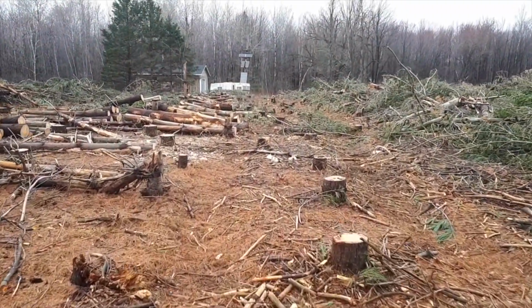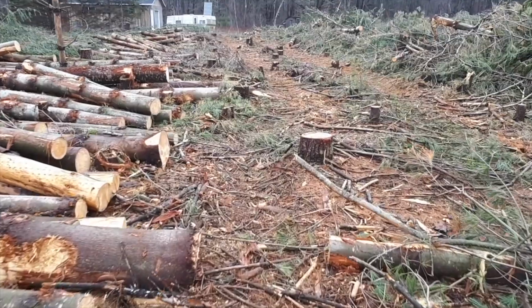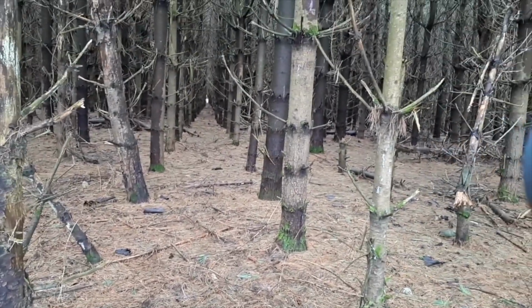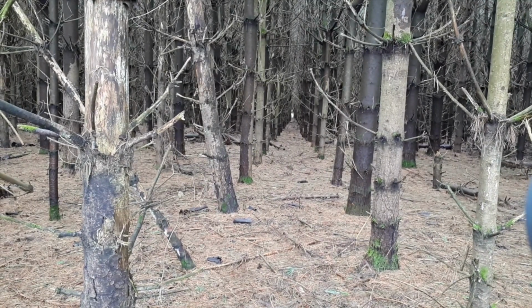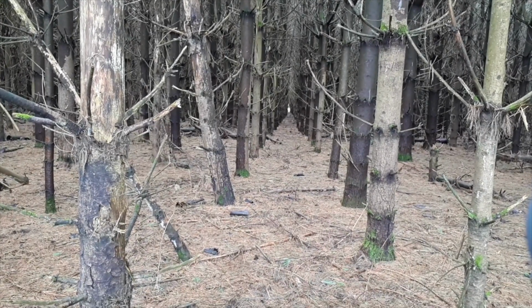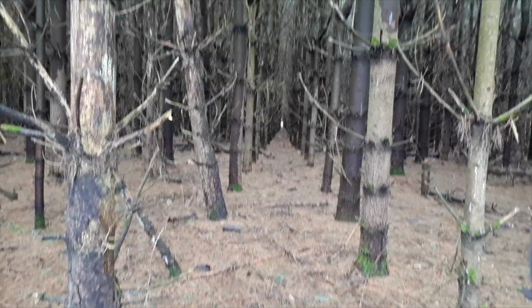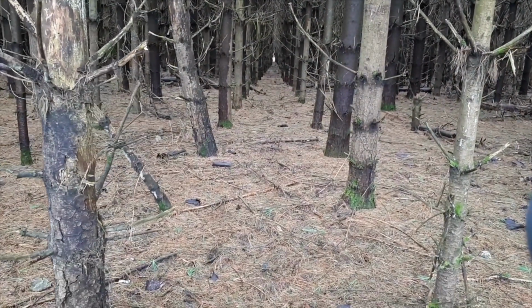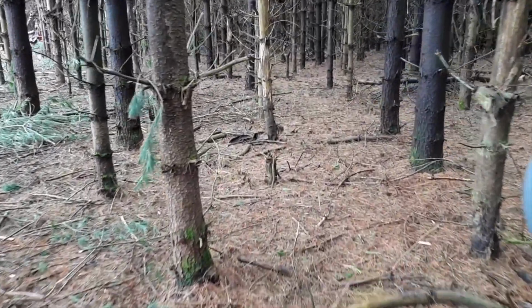Just walking through one of the cut areas on the plantation here, and you can see the kind of terrain that these guys are working in. So you can hear that Kevin is cutting off to my left, but I'm right now in the plantation, and you can see how organized and how well planted these trees are. I would almost argue that this plantation should have been thinned at some point. I think the trees are a little bit too close together and possibly didn't maximize growth potential.